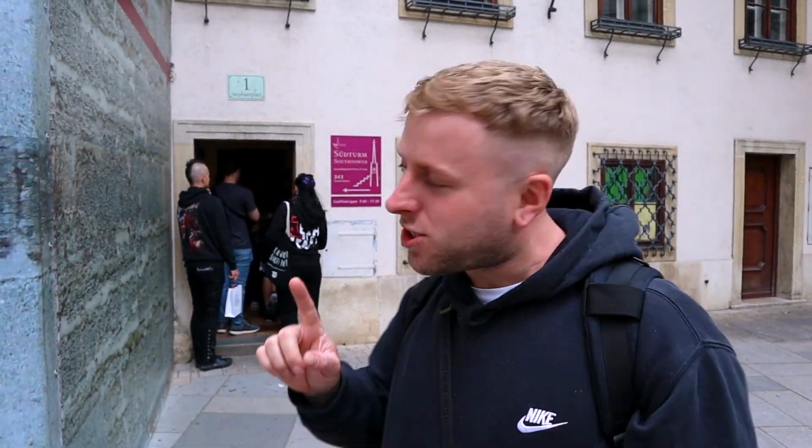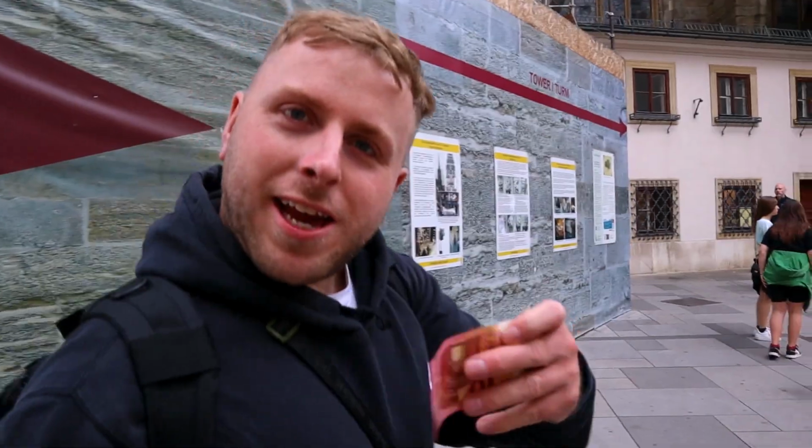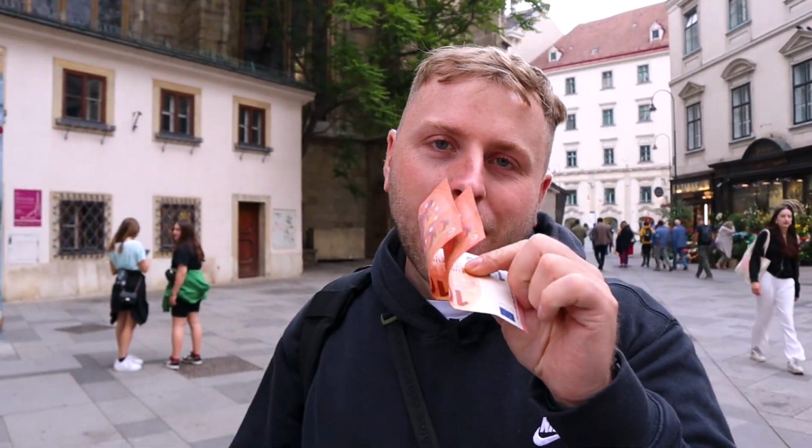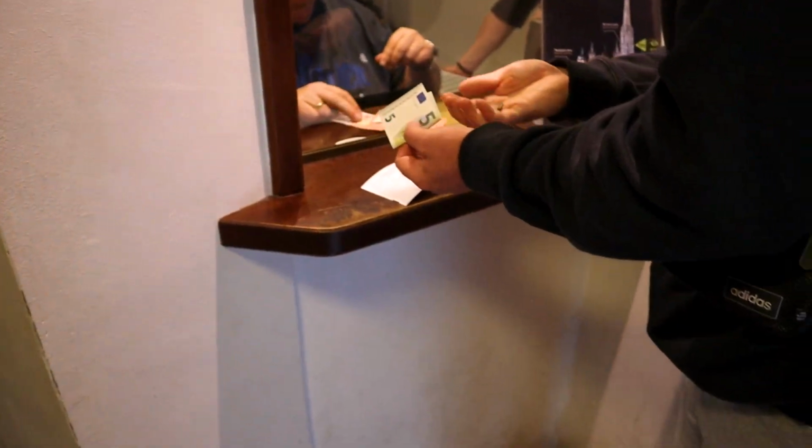So we thought it was closed because there was building work going on, but actually it says 343 steps on the South Tower, so let's do it. Take 2, we had to go to a cash point as they only take cash for the tower climb, so make sure you bring some euros with you.